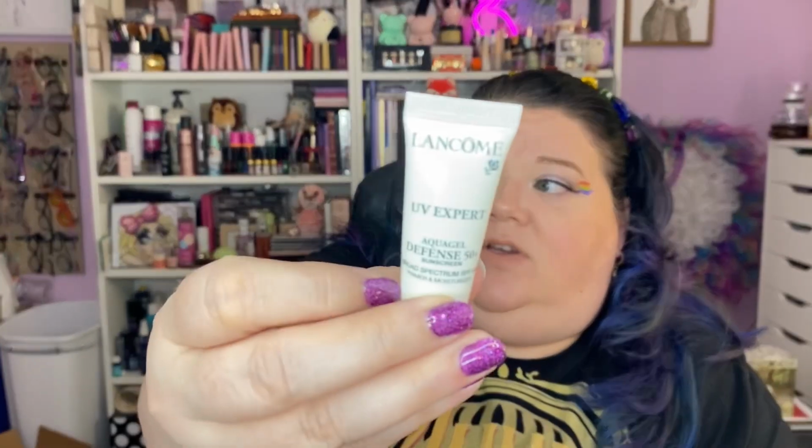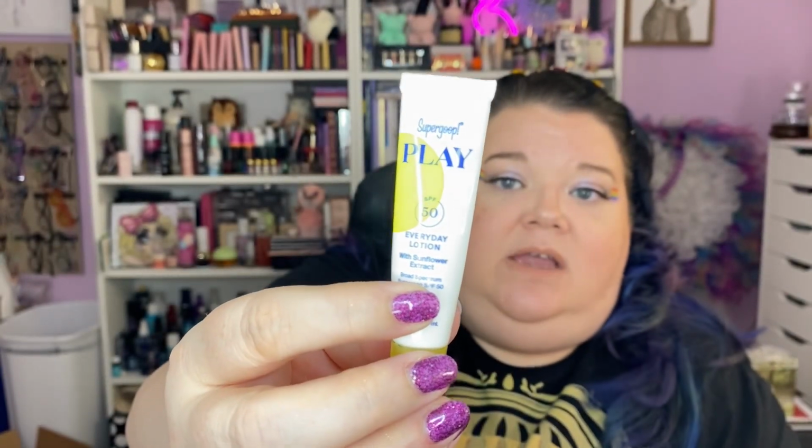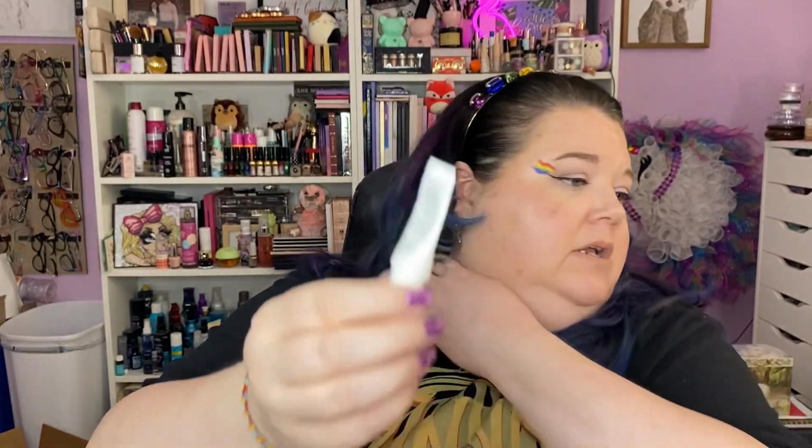Lancome UV. This was a very good 50 SPF. I liked it. Supergoop is probably one of my favorite domestic SPFs. This is the 50 Everyday Lotion. This one smelled good. Good Genes from Sunday Riley. I love it. It's lactic acid. It's good for my skin. I enjoy it. I had another baby. I have the big mahunkus, but I had a baby hanging around, so I was going to use that up.